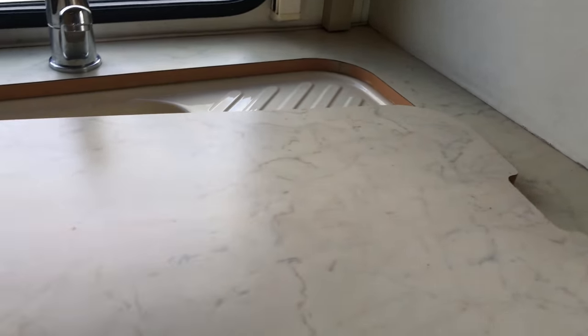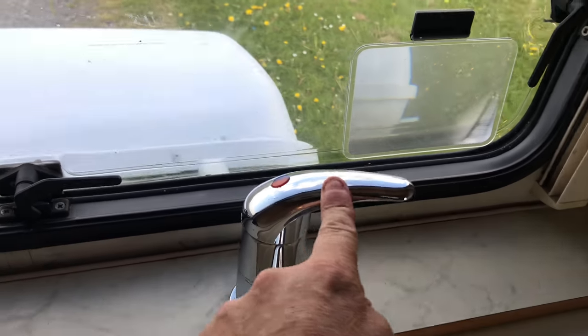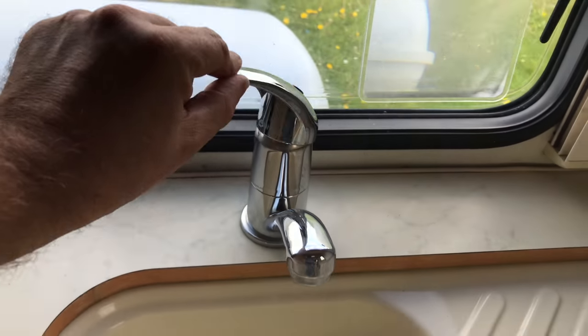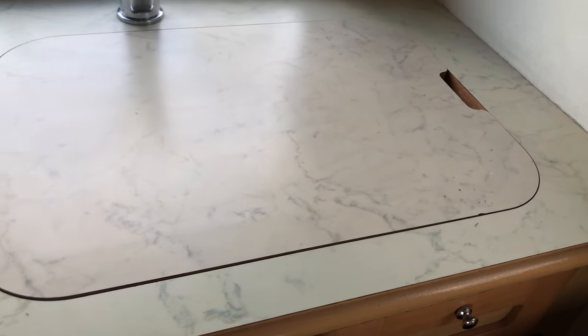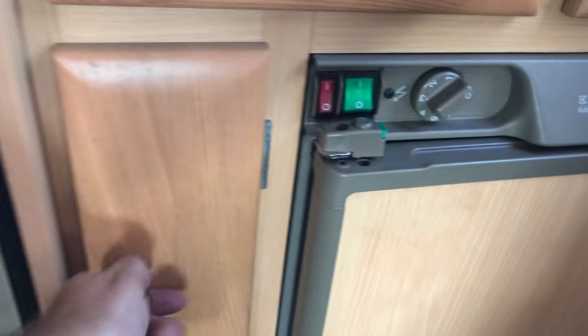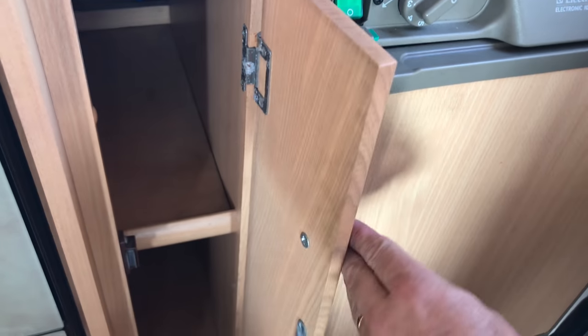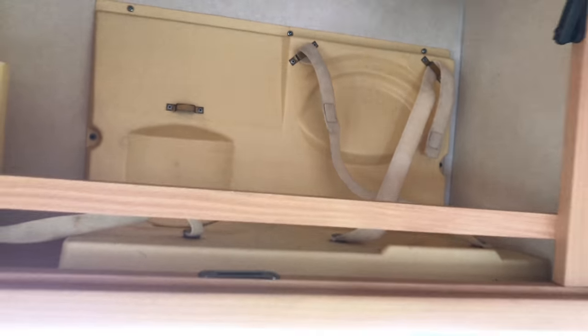So the kitchen sink. We take the top off, and that is an extra workspace. So we've got the hot and cold mixer tap. And Compass certainly put lots of storage space into this small, less than 6 meters long design. Place there for all your crockery, pots, dishes, plates.